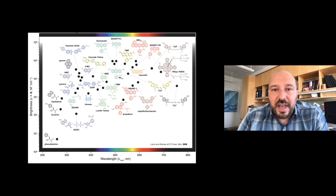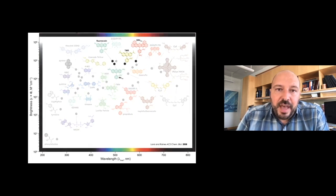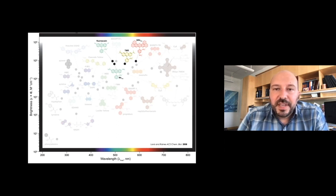Now, the point of this slide is not to go through every structure, but just to showcase that we have a large number of fluorophores that span the UV, the visible, and the near infrared. And as chemists, we can take these molecules and tune and tweak them for specific biological applications. And so my lab has focused on these classic fluorophores, fluorescein and the rhodamines, and we like these dyes because they're near the top in terms of brightness and span a good chunk of the visible region of the spectrum.